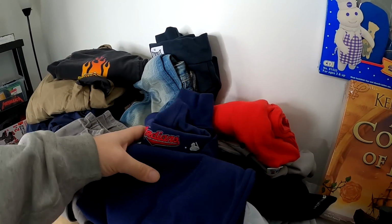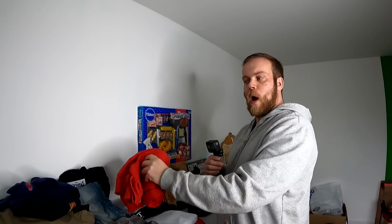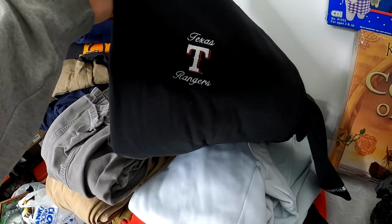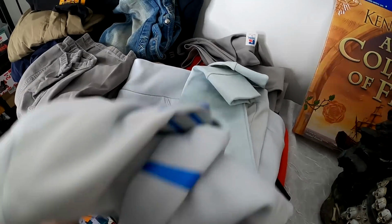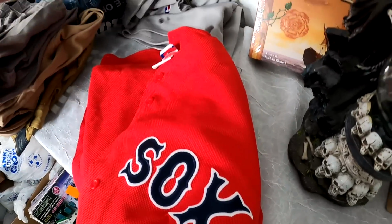Ended up with this lawn sleeve Indians deal here, and then they had a Reds one as well, which was vintage, thought that was really cool. Ended up with this vintage Antigua Texas Rangers deal here, super interesting with the logo and everything. Ended up with this Nike Dry Fit, a Buckeyes zip up top, Red Sox jersey.